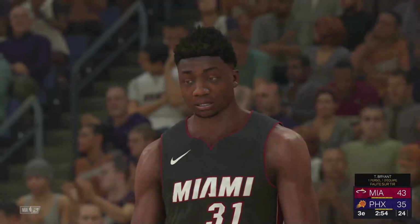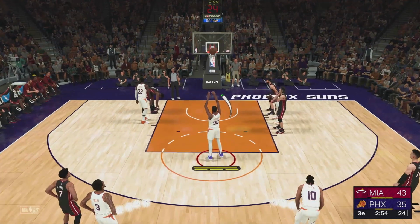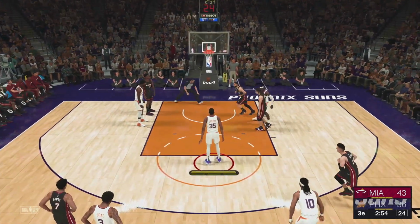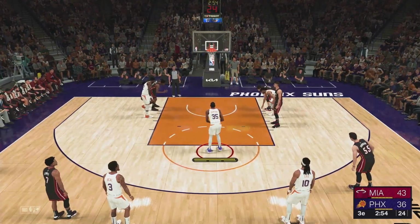So it'll be 2 free throws. He was fouled in the act of shooting. First personal foul, it's going to be on Thomas Bryant. An impossible guy to cover. Durant puts defenses in situations where they must compromise and foul him.